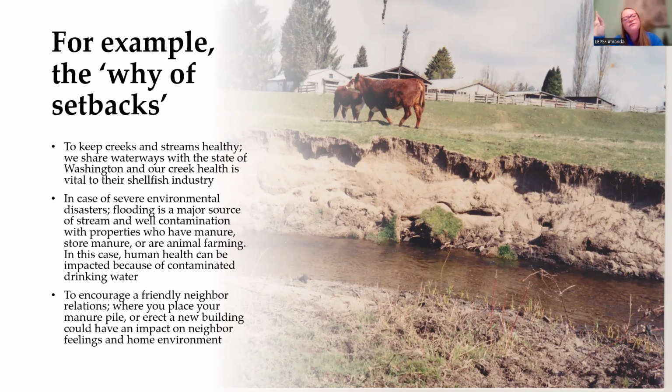So first off, keep the creeks and streams healthy, keep our neighbors to the south happy, because we did have a little bit of a problem with our water flowing in, and it actually has really damaged the state of the shellfish industry in Boundary Bay in the state of Washington. Again, why setbacks? So severe environmental disasters, flooding, well contamination. These are something that does not only affect our water courses, but it also can affect human health.